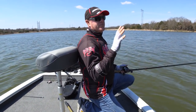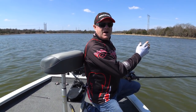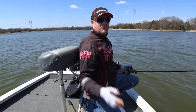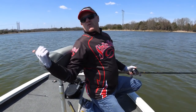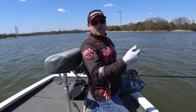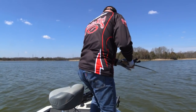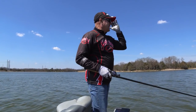Most anglers can be in the right spot, but they can be throwing the wrong direction. It's kind of like that old Bible story where Jesus tells the guys, throw your nets on the other side. They weren't catching anything on one side. They threw it on the other side and their nets were full. A lot of times I see so many folks in the springtime throwing at the shore, throwing at the bank.